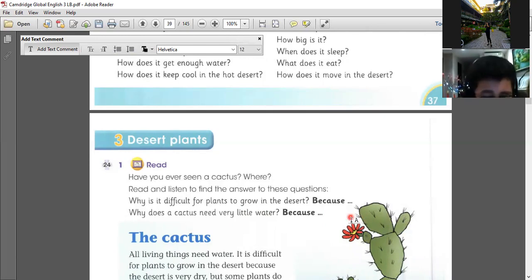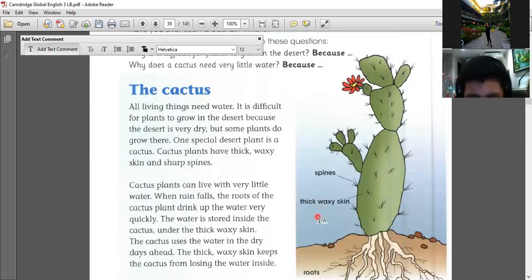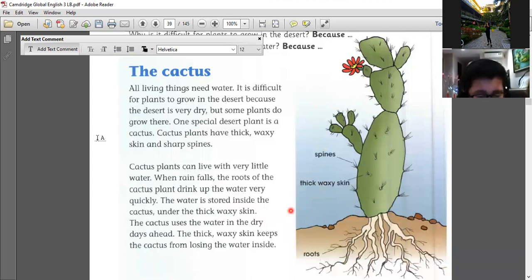That's right. And why does a cactus need very little water? Because they can live in the desert, I think. They can live in the desert and they just produce their own water through the plant, right? Yes. So let's learn more about the cactus. Okay, so for you to have an idea, will you please read the passage?